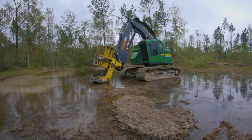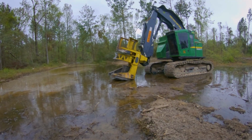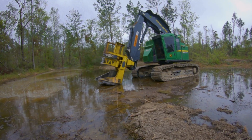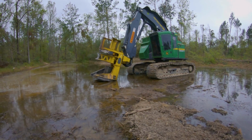I didn't get any video Saturday of them doing the saw bearings. They came and did that. They didn't need my help. But y'all can see how deep it is on the tracks right there.